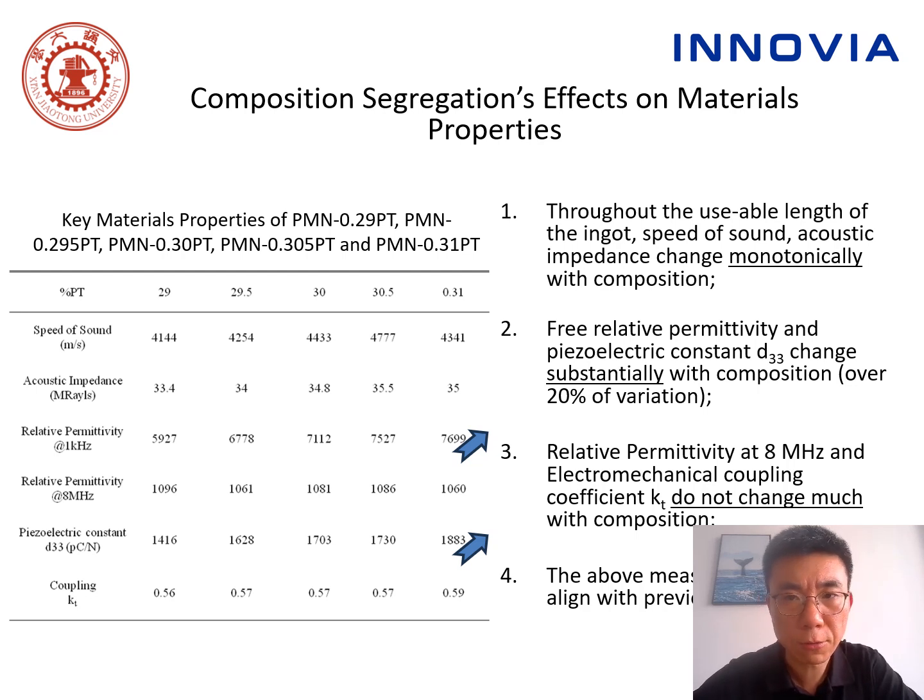Here is the composition segregation's effect on materials properties. The table on the left shows the key materials properties for PMN 29% of PT to PMN 31% of PT with 5 compositions in the intervals.